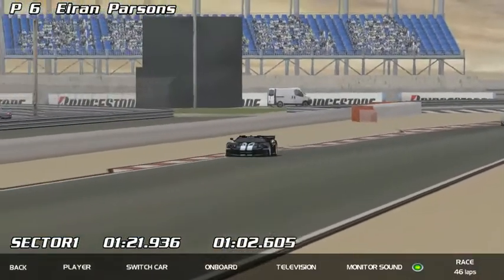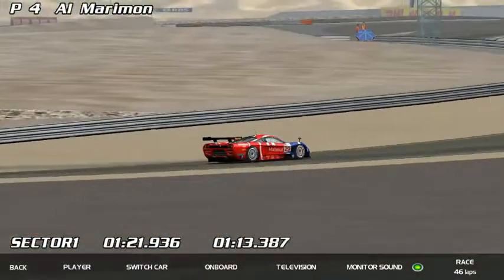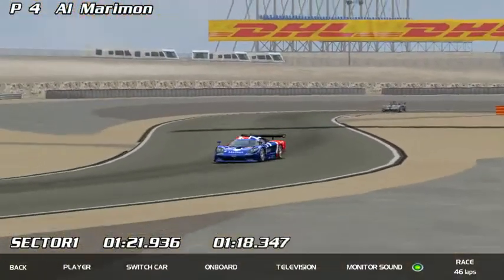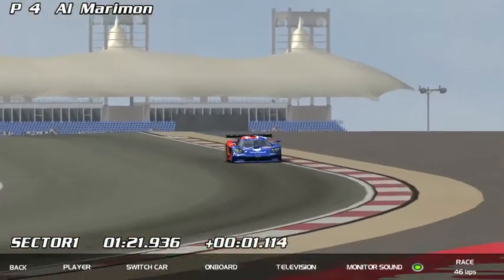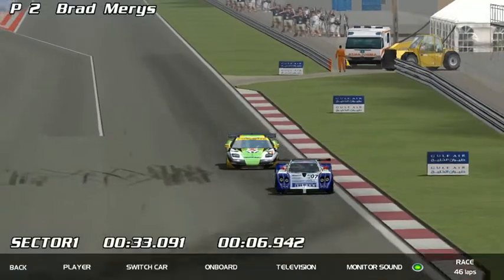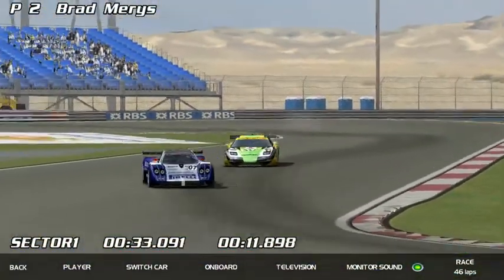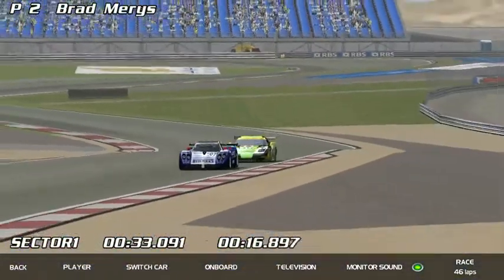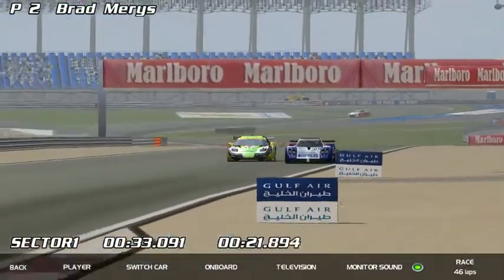Yes, sirree. But I think Al has been running a brilliant race here tonight. He's currently sitting in P4. Was trying his best to hold off a hard-charging Andres Prieto and Brad Maris. So he fought the valiant fight. Brad Maris getting a little squirrely. Yeah, Brad looking to get around that Pagani.